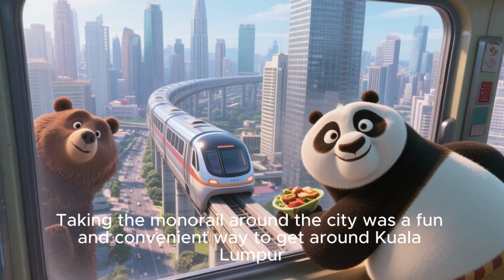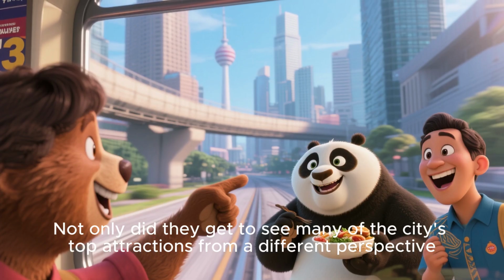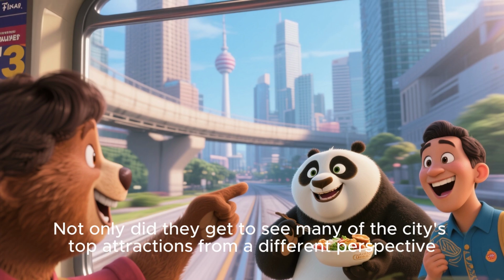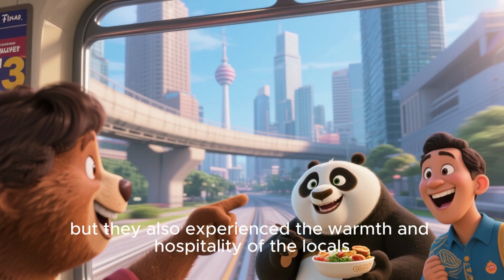Taking the monorail around the city was a fun and convenient way to get around Kuala Lumpur. Not only did they get to see many of the city's top attractions from a different perspective, but they also experienced the warmth and hospitality of the locals.